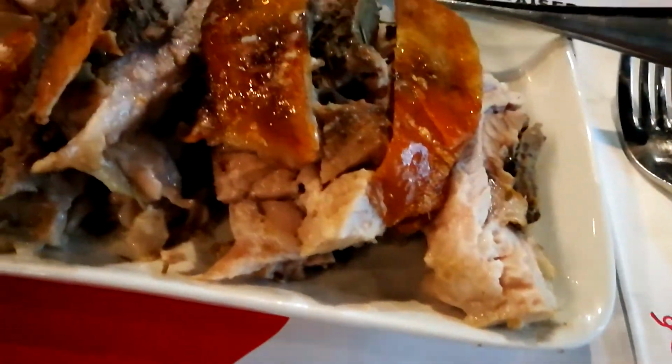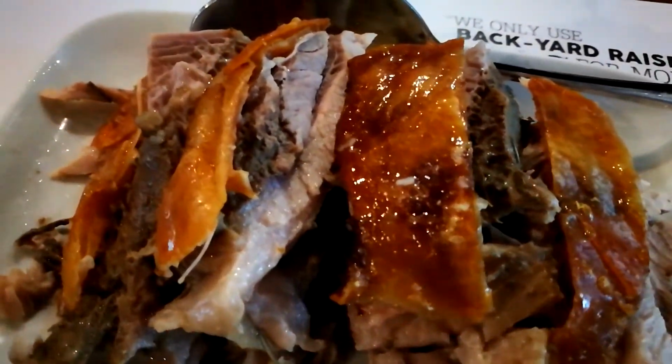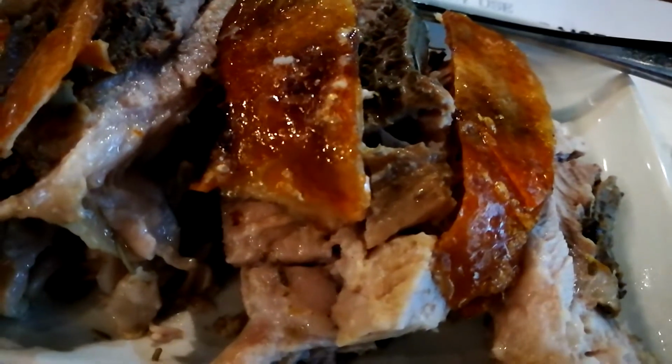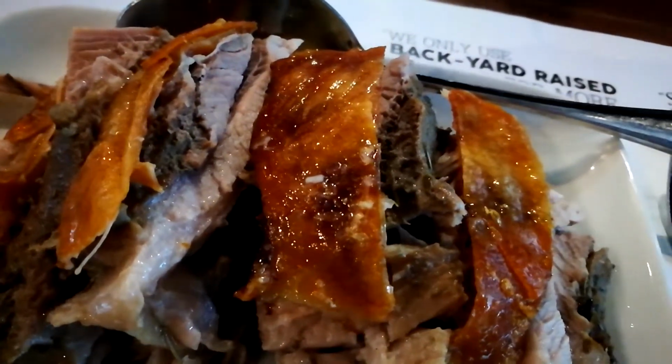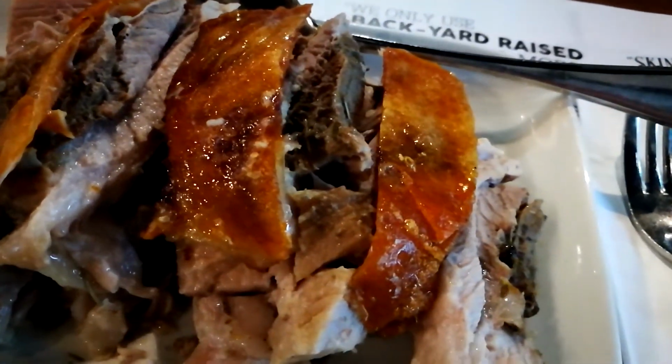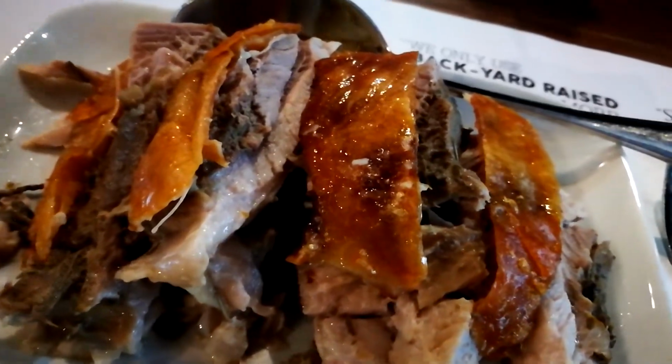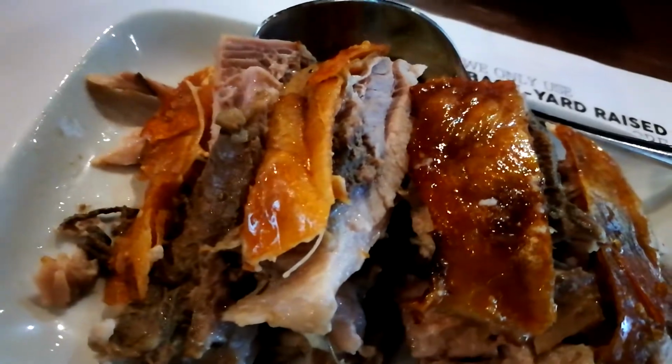Here it is, guys. The lechon. Look at it in its glistening glory. Look at that. We got the small order, which includes some parts of the loin, some part of the back, and a lot of skin. Okay? We will now give it a try.